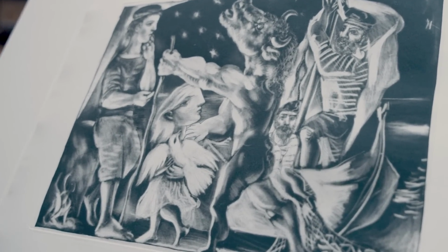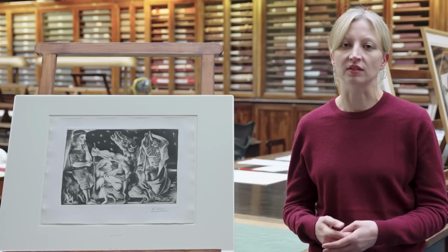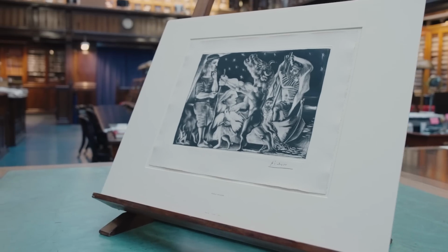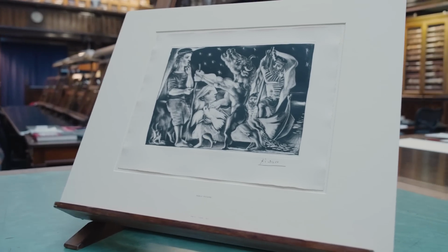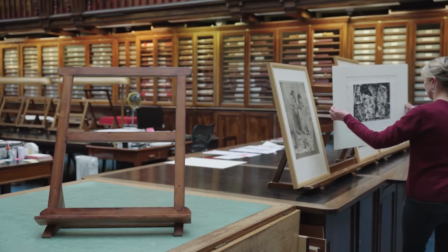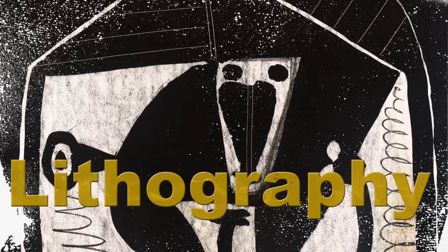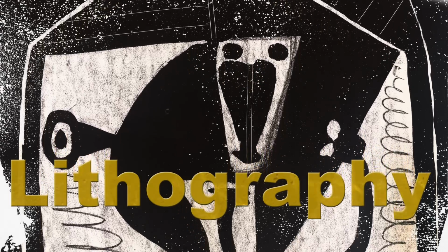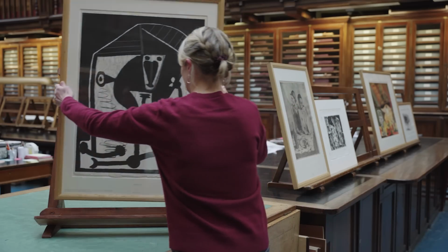During the Second World War, again, he put printmaking aside, but remained in Paris, making paintings and sculptures. He then took up printmaking again following the Second World War, when he was able to access print studios and he was looking for a new creative challenge. He found that creative challenge in lithography, a technique he'd not really experimented with until this point. He began to make lithographs intensively in 1945 and continued to make them throughout his career.